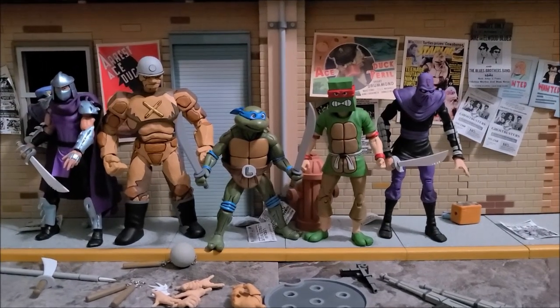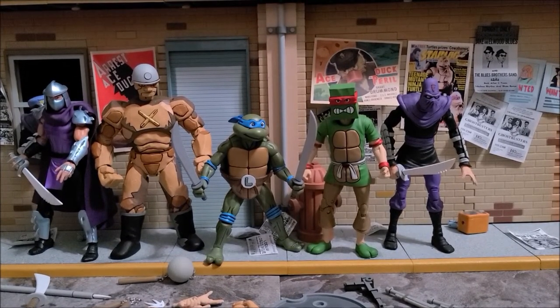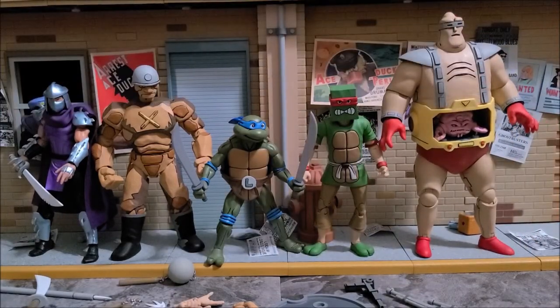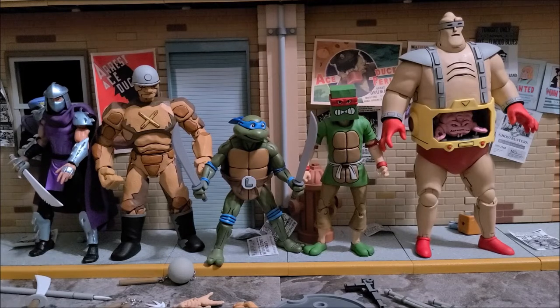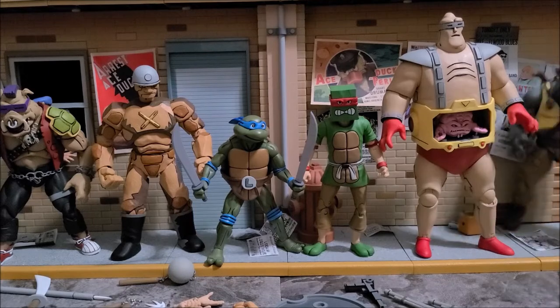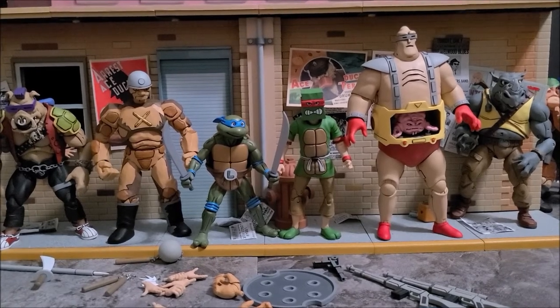So I got these guys. And alright, so who else should we keep moving this line along? Let's get the foot soldier out. There is Krang. And also Krang. Alright, so there's Bebop. What else? I need to zoom back. Alright. There's Rocksteady over there.